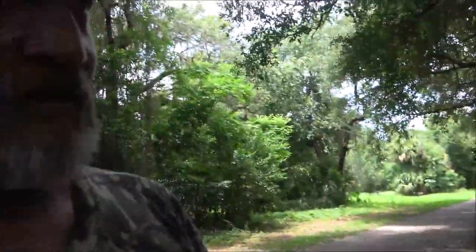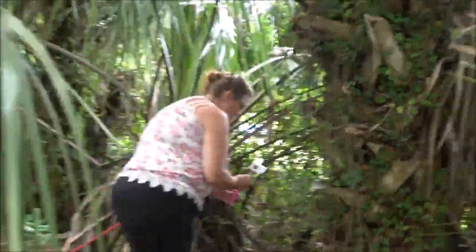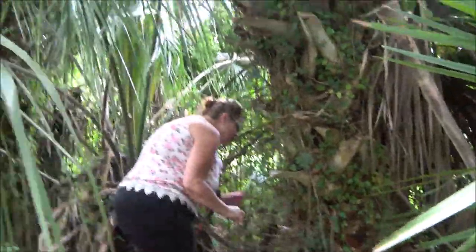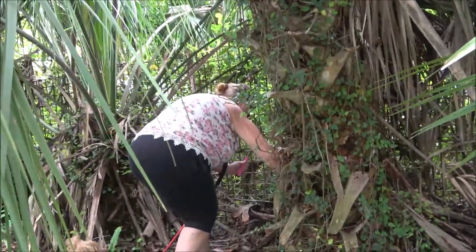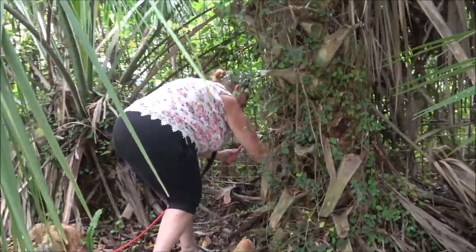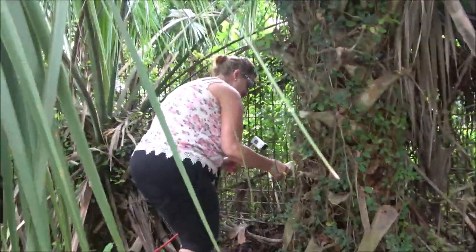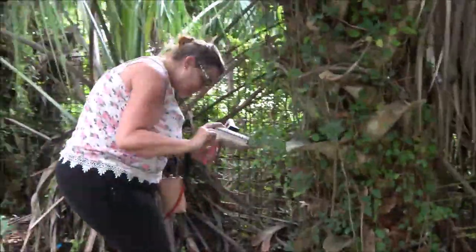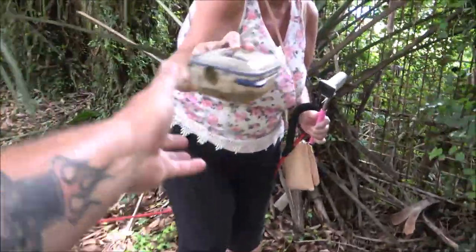There's a palm. Okay, Monkey just found it. She's turning her camera on. I found it. It is right down here. There it is. You found it, Monkey. Good job. So we're going to open it up. I give it to Shea Bear because I've got the dog, so it makes it harder for me to do anything.